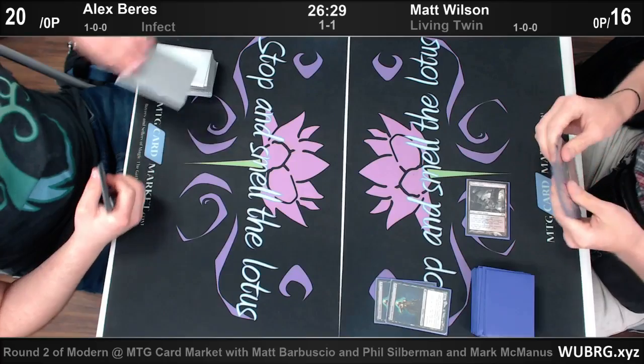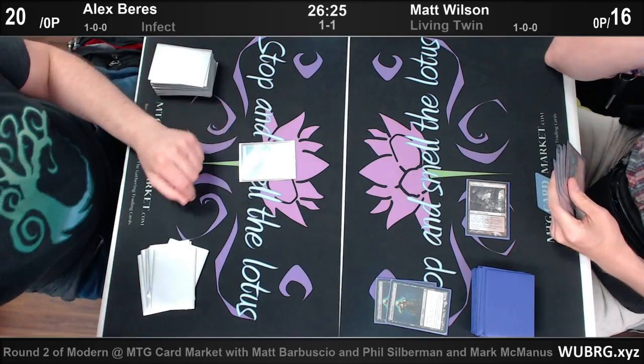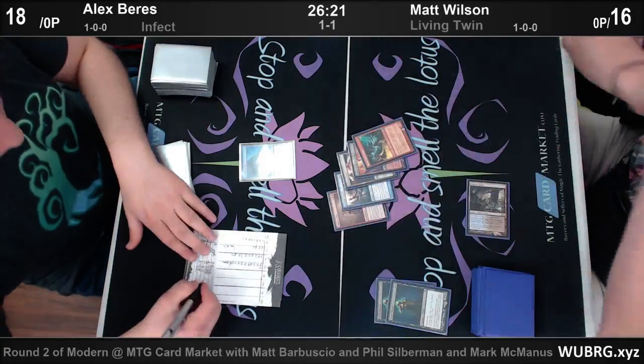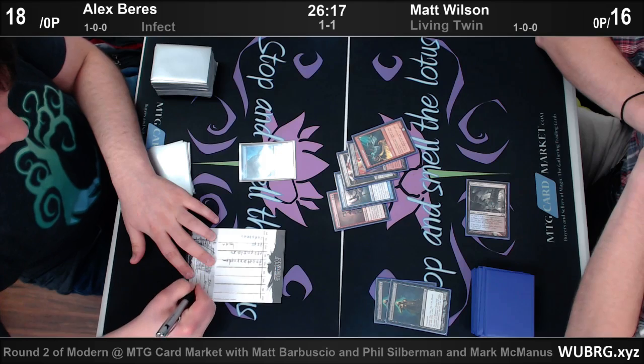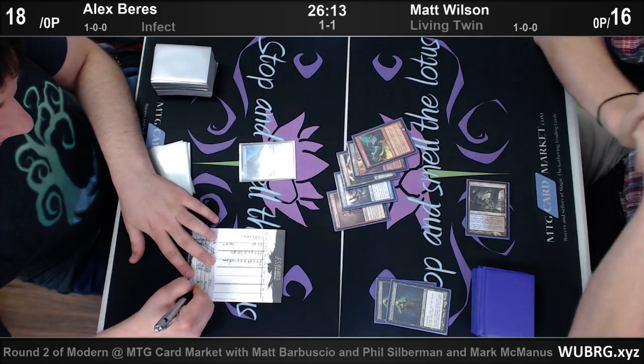Tapped Watery Grave and a pass. So Matt drew a Grove of the Burnwillows and a Simian Spirit Guide off those 2 street races. Let's see what we got here. We got the entire twin combo in Exarch. This is fine, and he has all the mana he needs to enact that.